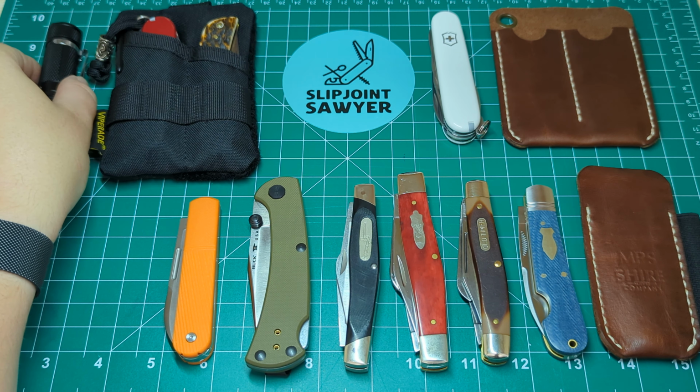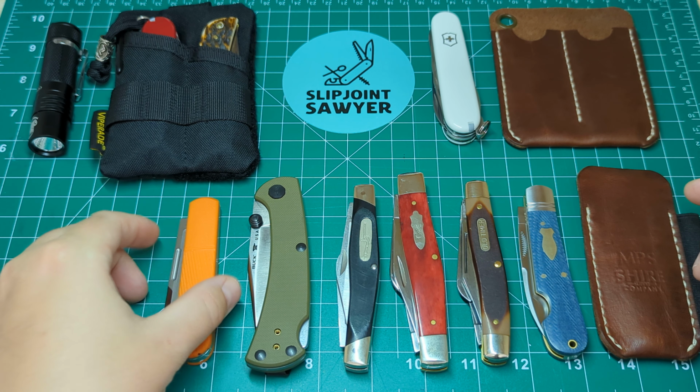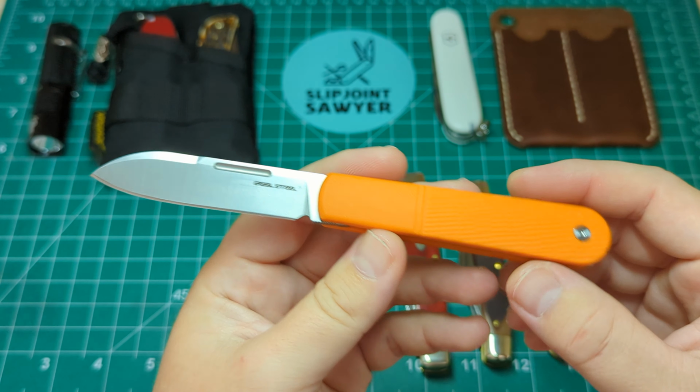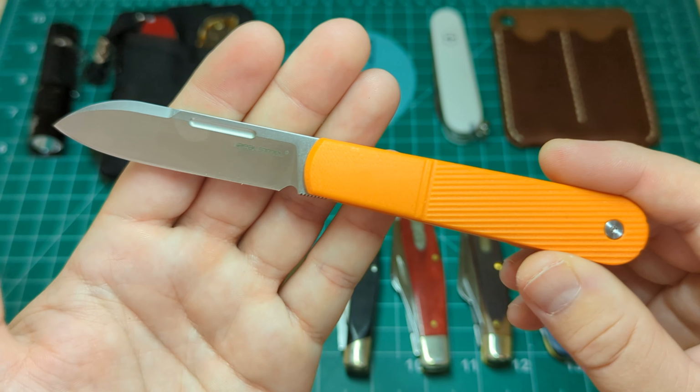Really the only modern knives I've been carrying, and I'm going to say this 112 is modern just because of the modern materials, but we all know it's a traditional design. It's the Real Steel RB5. This is one that's been pretty much constant, nearly every day in my pocket, along with this. I just think it's a really good modern take on a Barlow.